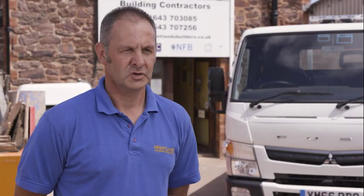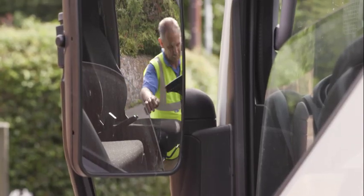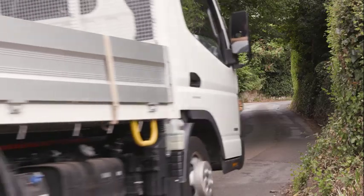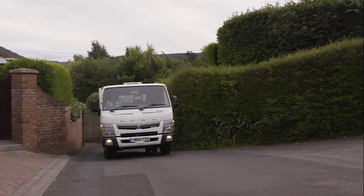The other guys love driving the truck. They like the cab, like being right up front. The visibility at the front's great. Comfort in the cab has been great. The gas-assisted seat has been really nice. Going up and down the local roads, which are quite potholed, it takes out all the bumps and the humps.